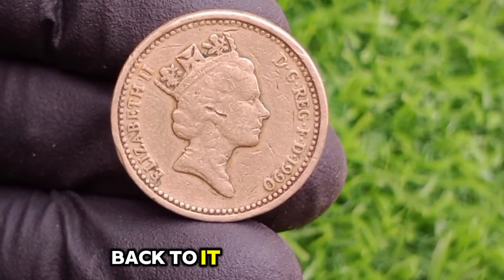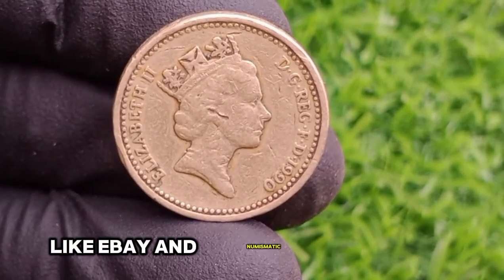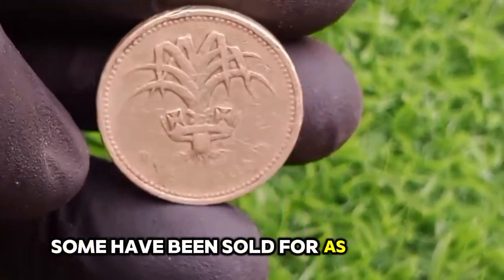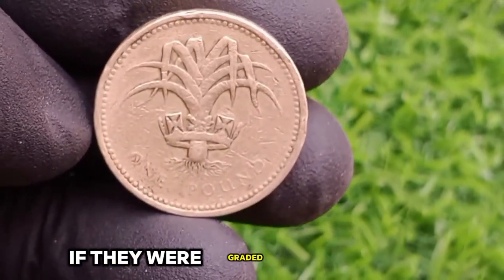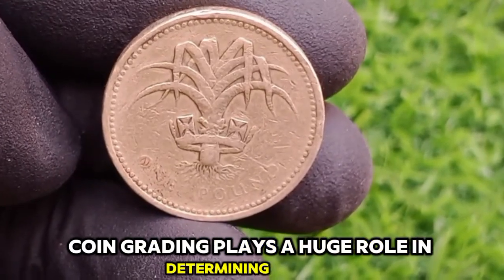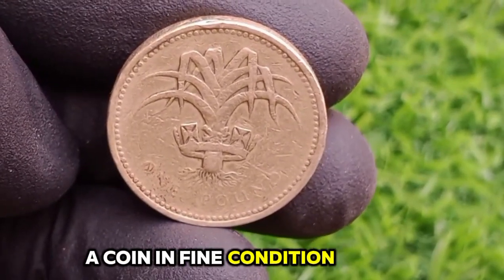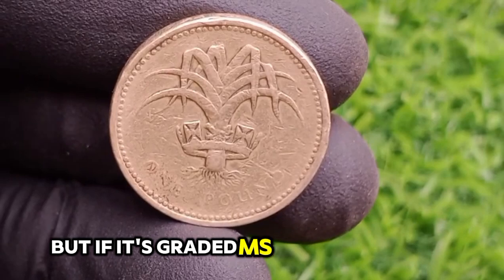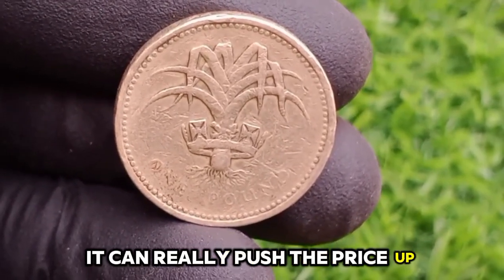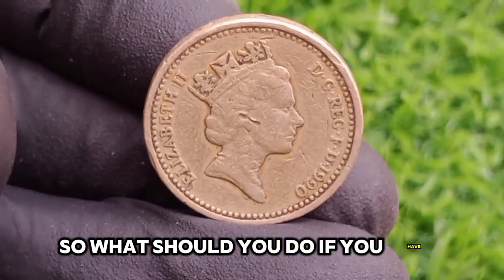Back to it. Auction sites like eBay and numismatic forums are full of listings for this coin. Some have been sold for as high as £50 if they were graded and certified. Coin grading plays a huge role in determining value. A coin in fine condition is okay, but if it's graded MS, mint state, 60 or higher, it can really push the price up.